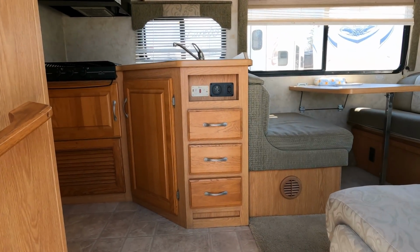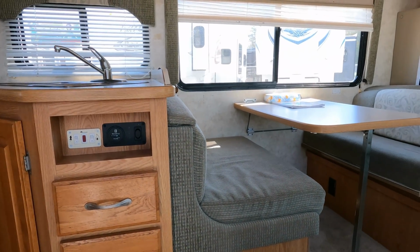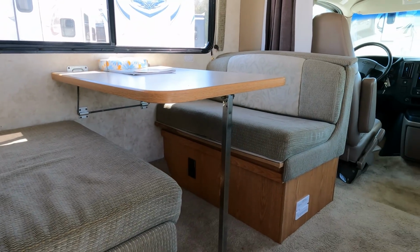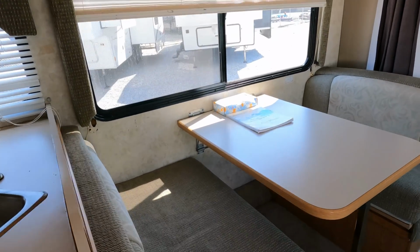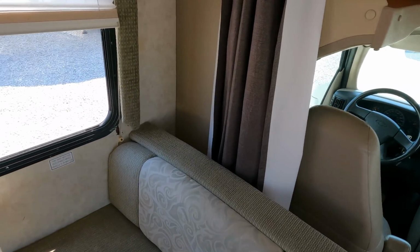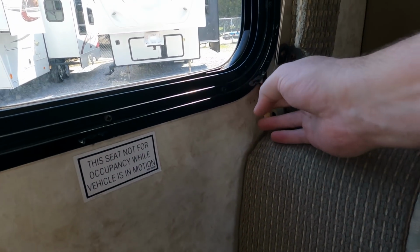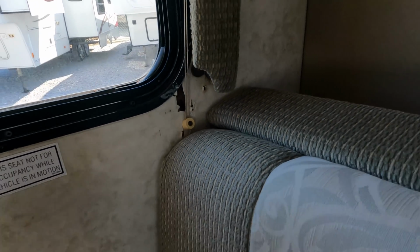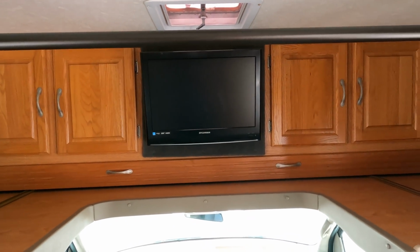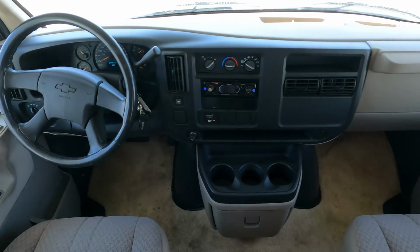This thing's pretty much all original as far as furniture. Nothing's really been modified. You can see the upholstery looks great. I don't see any signs of water damage on the inside except what I'll show you. I don't even think that's water damage. I think that's just a little spot right there underneath the window. Cab over, of course, you've got the cab over entertainment center with the fold out single bunk. Carpet looks good, just needs a little bit of cleaning up.